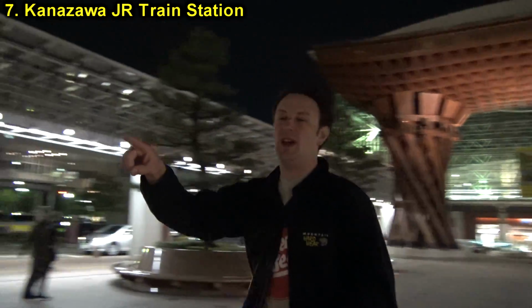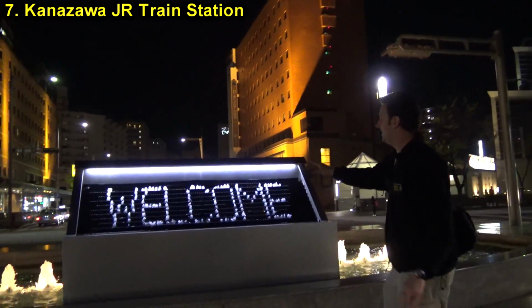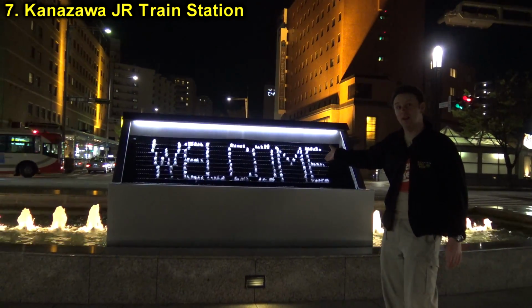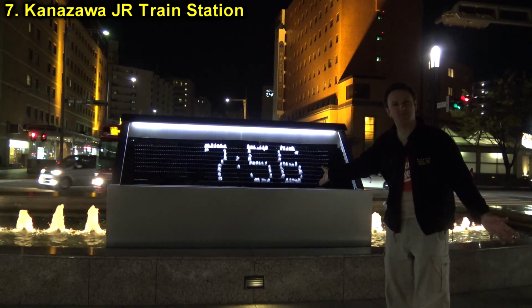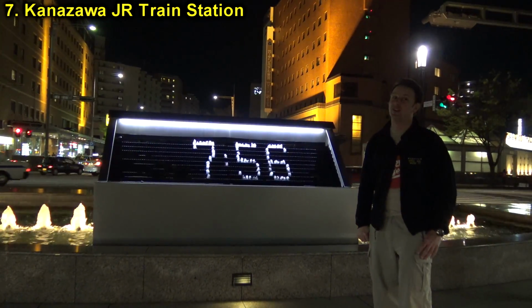And then over this way, there's this really neat fountain. I've never seen a fountain that's quite as high-tech as this. It's a fountain that tells you the time, spells out words. Right now it says welcome, and then it's gonna come up and say the time, and it'll do that right now. So it's 7:56 p.m. That's a fountain that's busting out some knowledge, I have to say.